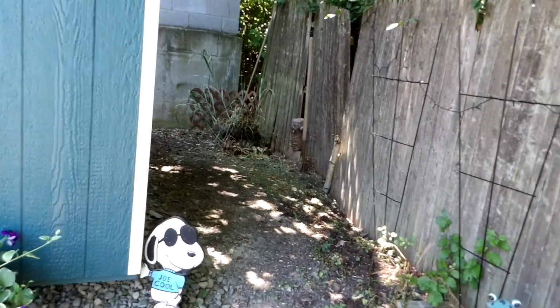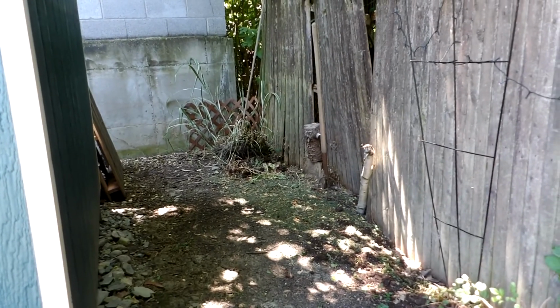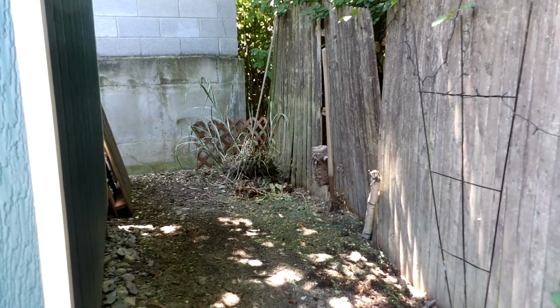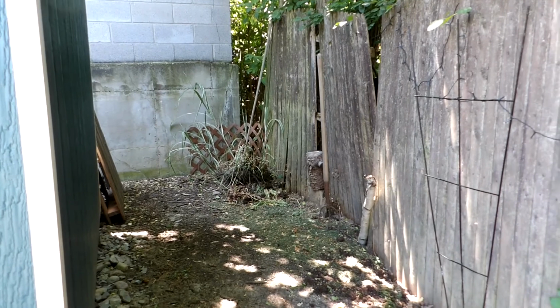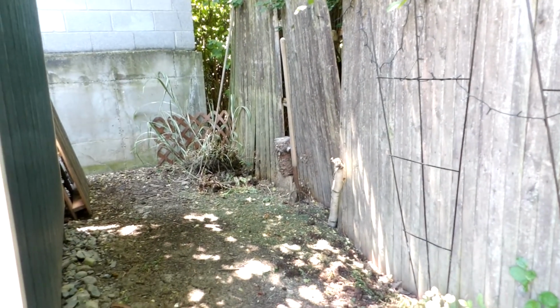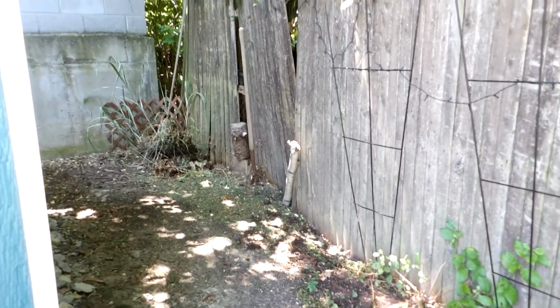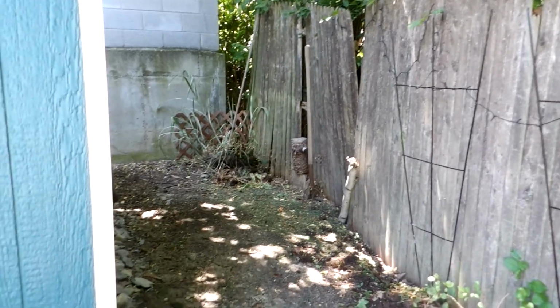So our dog Apollo likes to come back here and try to sneak through the fence. So Karen put this little gate here because that's a really big opening. He can get right through that. And then she put a log here and a log here and is trying to build up the earth a little bit so that he can't get through there. And then there's some other areas in the fence behind the bushes.